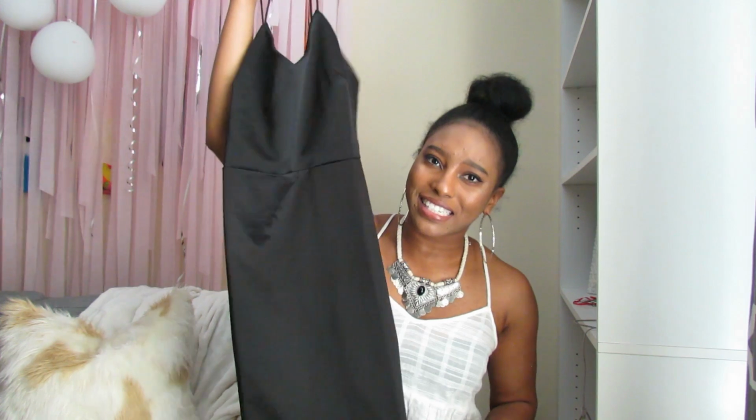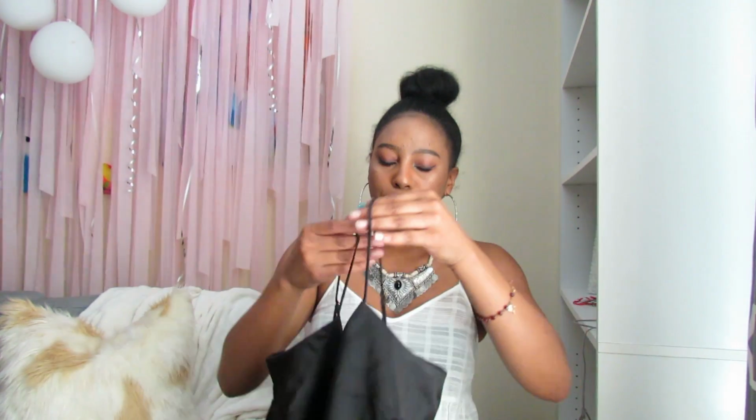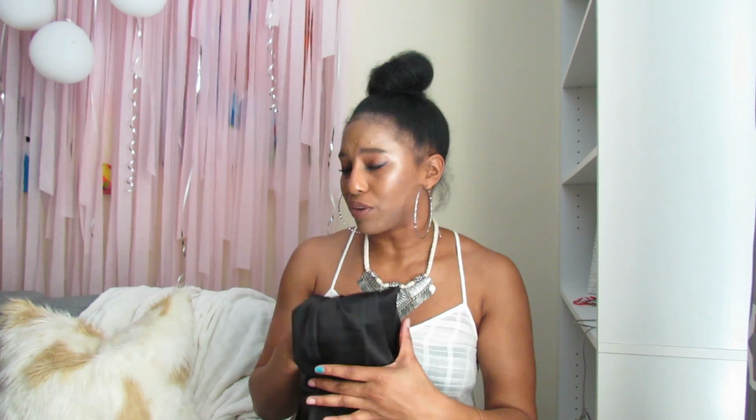The next thing is this dress, this LBD. It's just really fancy, and I really love how fancy this is, and it fits pretty well. Really, I could wear it at a fancier occasion and be perfectly fine, and I didn't pay that much for it at all, but I love this. It's gorgeous. It fits really well.